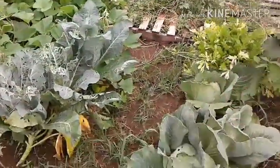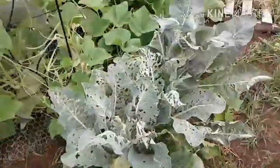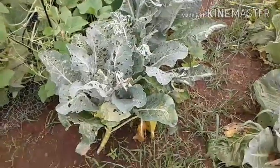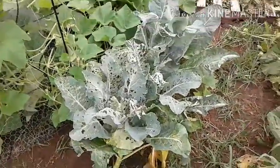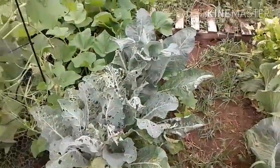This is where the greenhouse used to be. As you can see, my cauliflower has been destroyed by bugs, and I am probably going to have to pull that one up and throw it in the compost over there. Tundra! Come here!